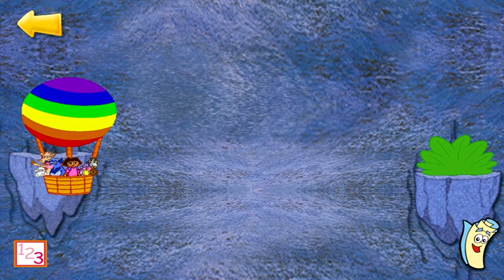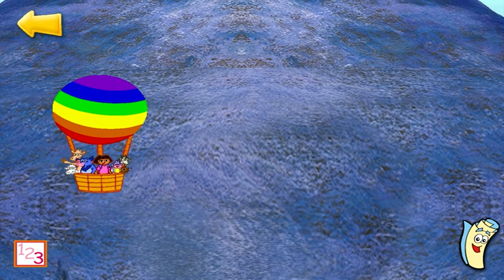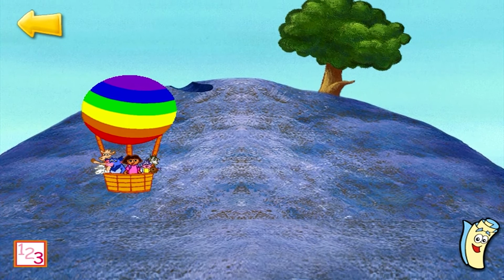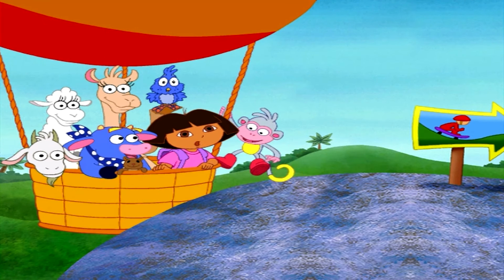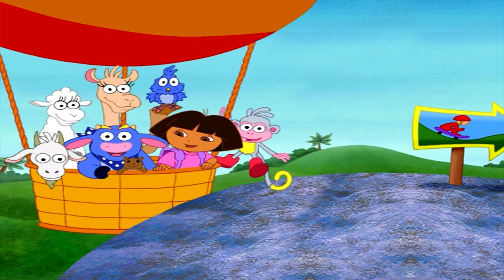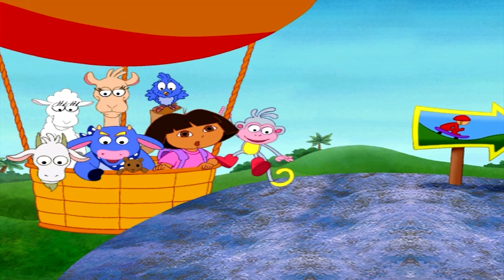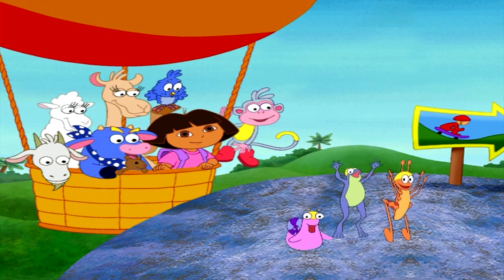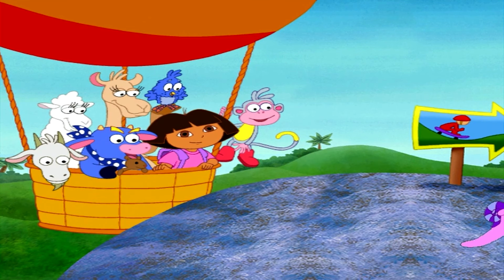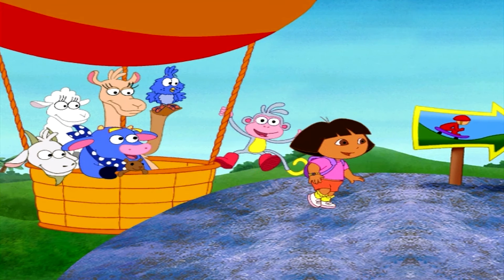Good finding. We've picked up all of our passengers. Now we can head to the top of the rock. Hooray! We made it to the top of the big rock. I couldn't have done it without all of you. Look, it's the Fiesta Trio. They have a sticker for your sticker book. Thanks, Benny. Goodbye.